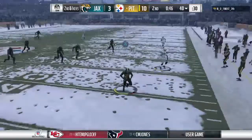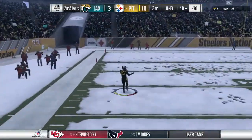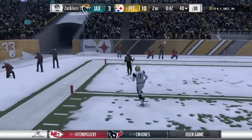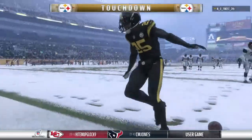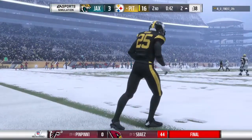And Luck will be intercepted for a 3rd time. Picked up by the former first-rounder Artie Burns. And he brings this one back. It's a pick-6 for a Steeler touchdown.